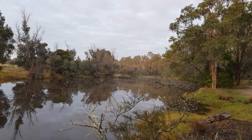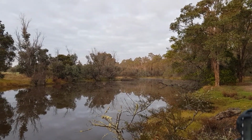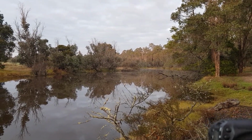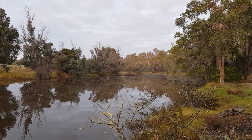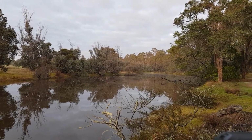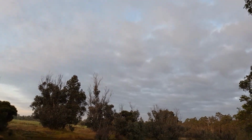Well, I think I've got it. I had to do the brackets again to get the definition of the cloud and the highlights on the river. It was just there for a brief 30 seconds or so, and now the light's changed again. Amazing how quickly it goes.